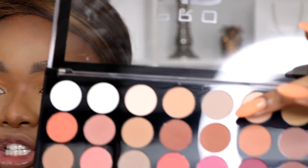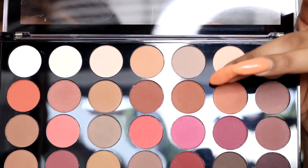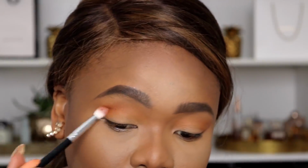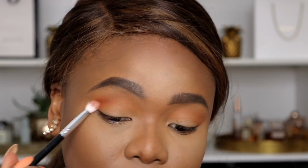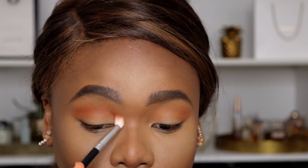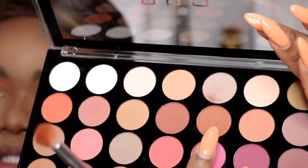I'm gonna go in with this shade here, and that'll be nice to start deepening the crease. I'm so impressed with the pigment as well. It's not bad at all. I feel like it's definitely workable. Like you can definitely work your way around it. There's a little bit of kickback, but not too much, as you can see.